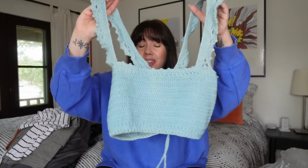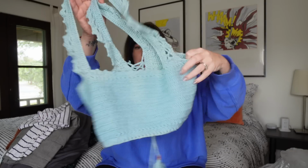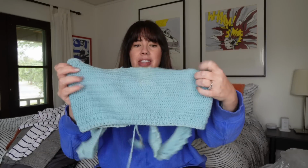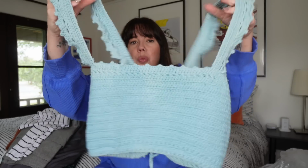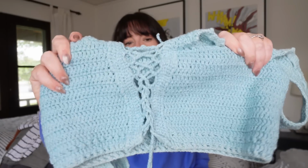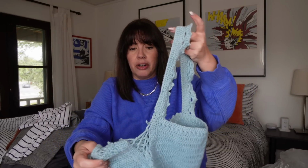Next up, I found this adorable hand knit little crop top. I mean, talk about the things you can't leave behind. This is a nice baby blue or an ice blue per the pastel trends of this year. It's got a nice square neckline. This is probably about a size medium or large. It's got a lace up back here. It's super cute, and this feels like 100% cotton. This doesn't feel like acrylic knit.